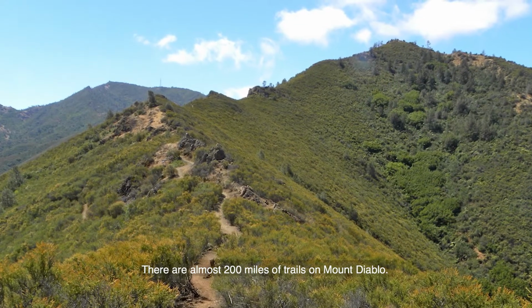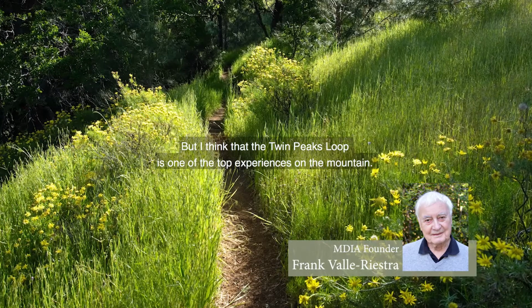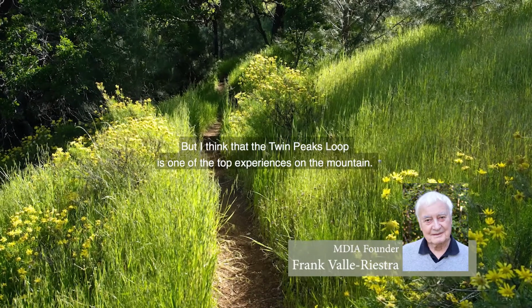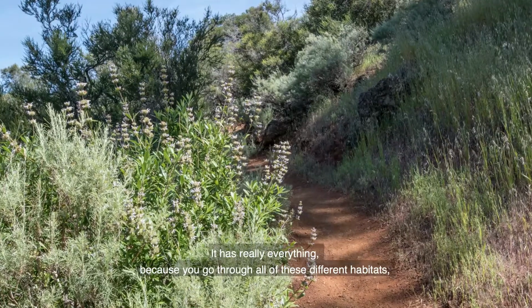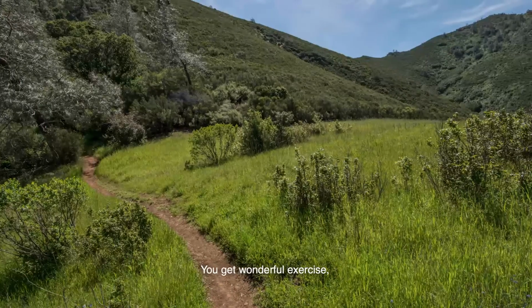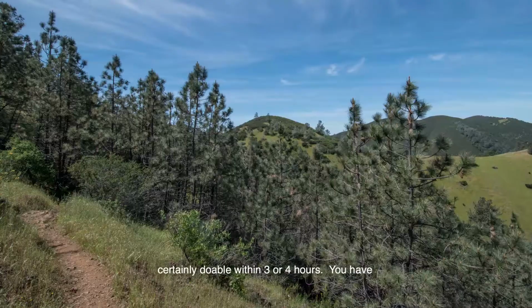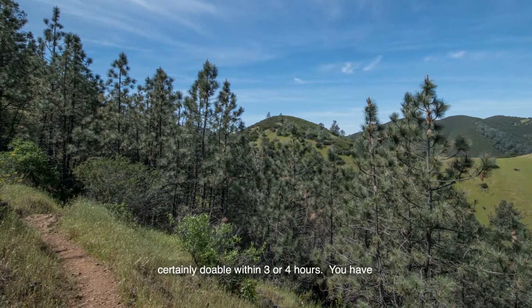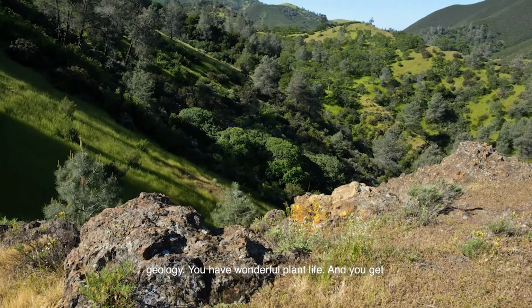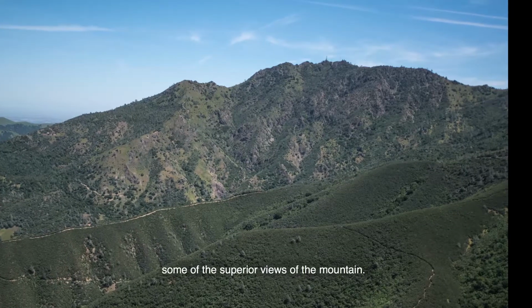There are almost 200 miles of trails on Mount Diablo. But I think that the Twin Peaks Loop is one of the top experiences on the mountain. It has really everything because you go through all of these different habitats, you get wonderful exercise, and yet it is a moderate hike, certainly doable within 3 or 4 hours. You have geology, you have wonderful plant life, and you get some of the superior views on the mountain.